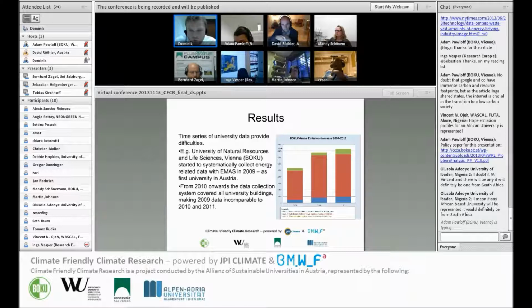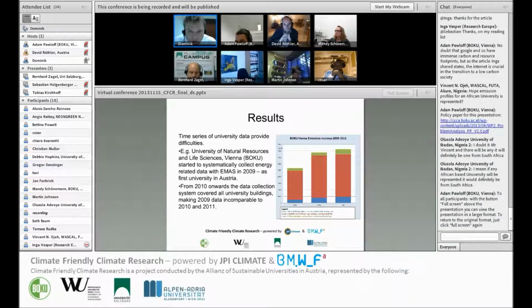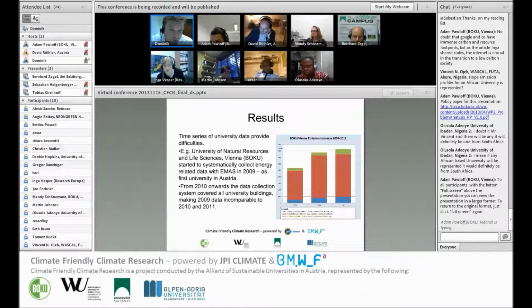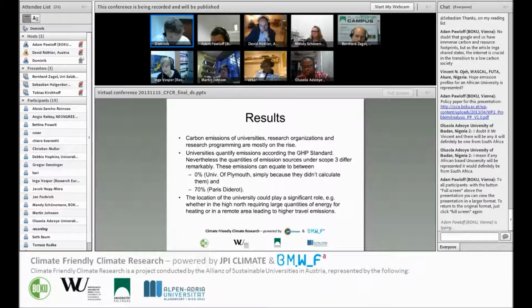But 2010 and 2011 can be compared, and there you can also see that the scope 3 emissions, the green part of the column, are getting bigger. Especially flight emissions have increased from 2010 to 2011 at our university. And like this, when you have a nice time series, you can see how your university emissions are developing, and also whether your reduction measures are successful or not. So in terms of results, carbon emissions of universities are mostly on the rise. This is a result from our desktop study.